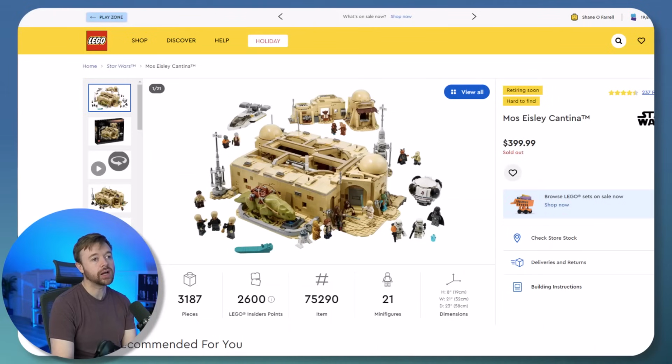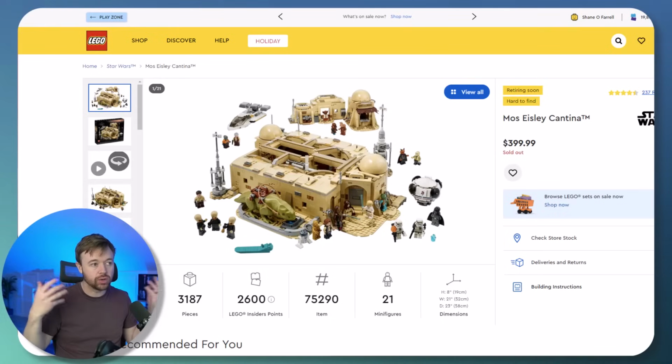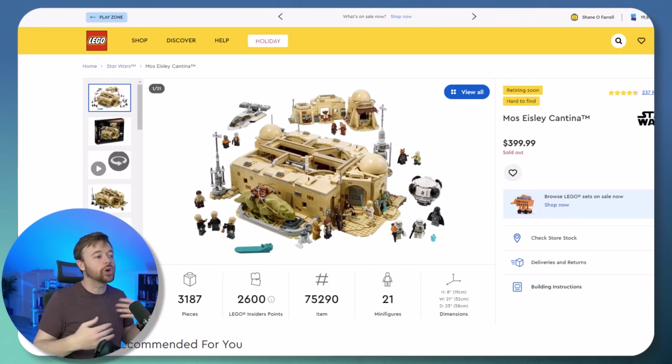Next up, we have, of course, Mos Eisley Cantina, the Star Wars set, one of the biggest sets of the year when it comes to just airtime with Lego investors. Everybody is talking about this set. Everybody's looking at this set. And yes, it has gone into sold out status on Lego.com. That means it is unlikely to come back in stock. It is possible that it comes back in stock, but it is unlikely.